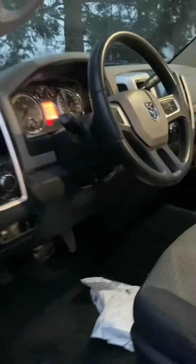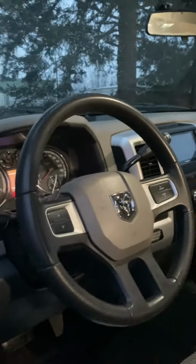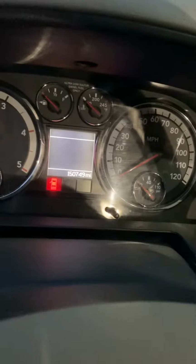Let's look inside. All right, lights came in. Okay, so keep in mind, we haven't detailed it yet. It's gonna look a lot better. Okay, so inside, it's got your six-person seating up here, 150 on the speedometer, kind of quad, you know, what you'd expect out of a mega cab.